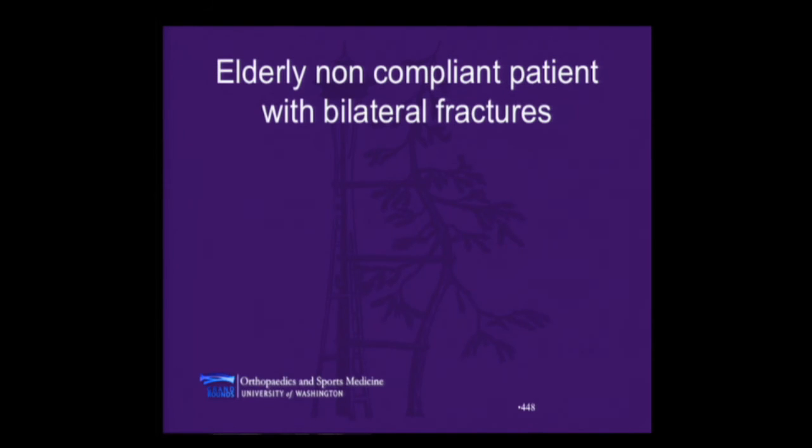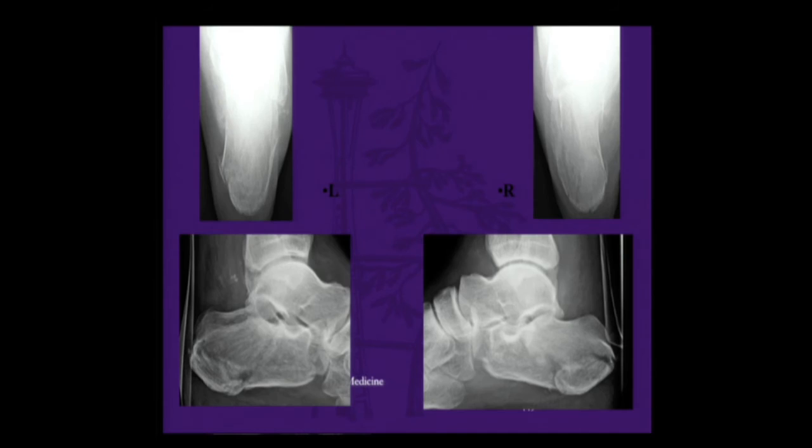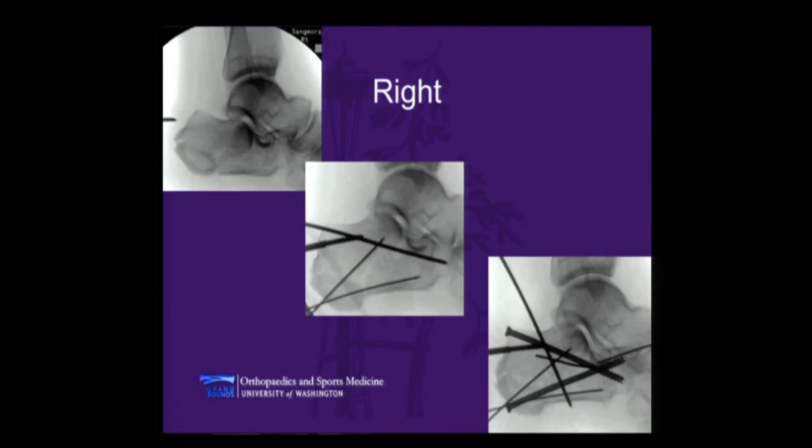And finally, this is an elderly demented patient with bilateral calcaneus fractures that we would have loved to have treated closed, but he had skin at risk, and his family said the only thing he can do now that he's so demented is to walk. So we took these relatively comminuted injuries, reduced. So here's the right side with a lot of anterior process comminution, tuber involved, brought it up, reduced the posterior facet, reduced the tuber, held those with K-wires and cannulated screws.